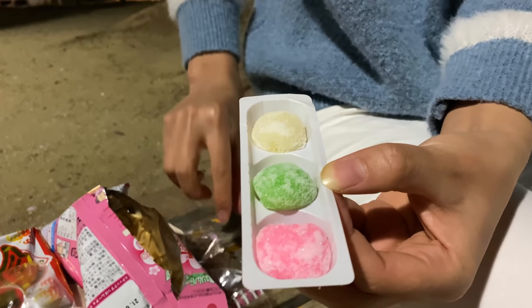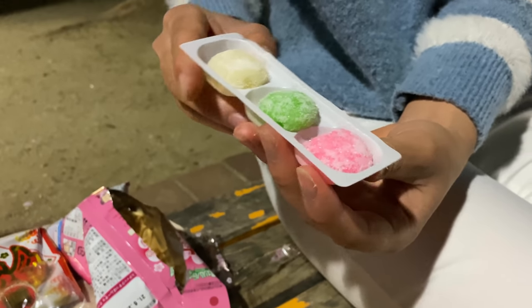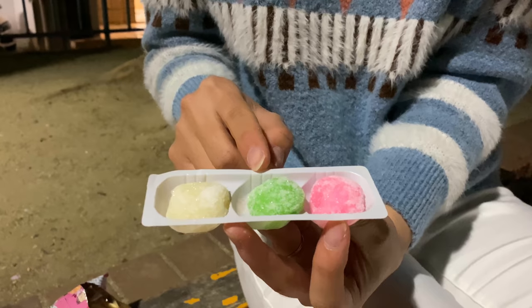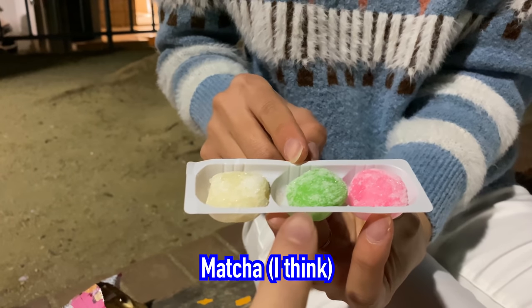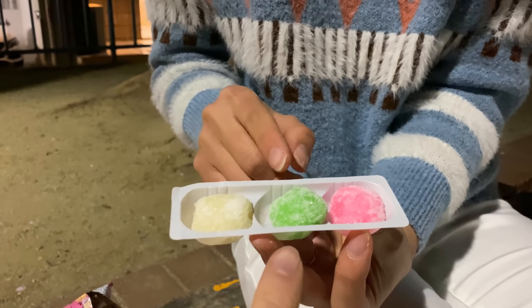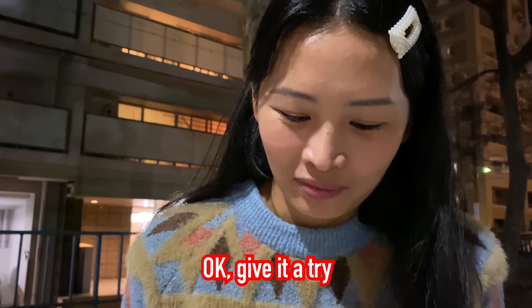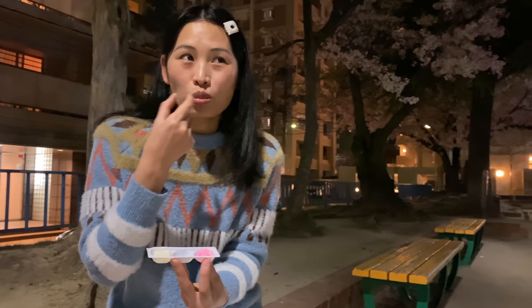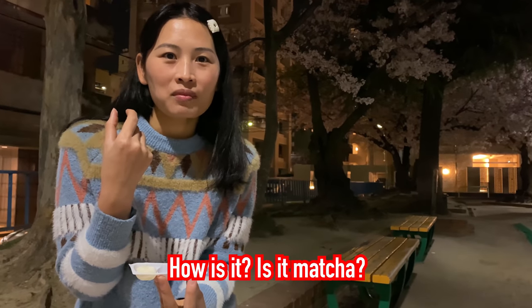These ones are flavors. What flavor was it? Sakura flavor. So this one's a cherry blossom flavor. Matcha? Yeah, I think. You think? Yeah, I think. Well, try it. Was it matcha? No. No? Okay, we can't pin down the actual flavor.